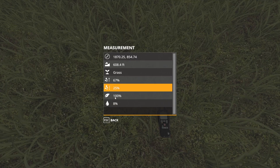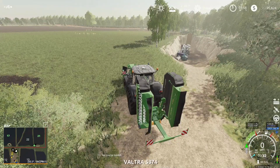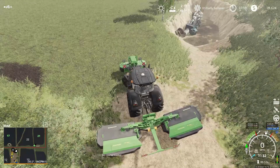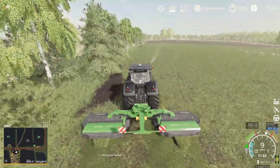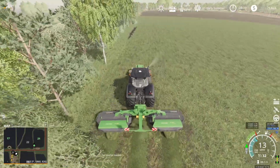So I'm just going to cut it, and if we have to ted it, then we will. I think we have a tedder, but that may be a problem if we don't. Then we'll just have to go and get one at the store. Okay, let's fire these bad boys up. Yes, we're going to have to ted it if we want hay. Too moist to cut the grass.